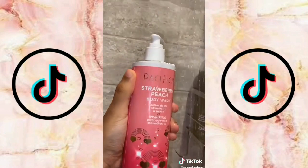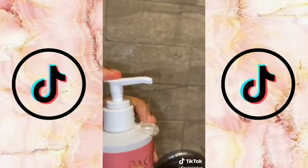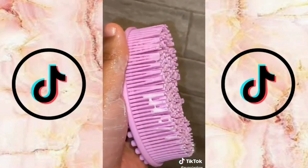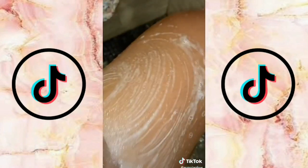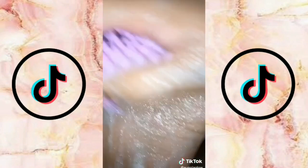Next, I'm going to use a strawberry peach body wash by Pacifica. You guys requested this a lot. And I have my silicone body brush from Amazon. And let me just say, I absolutely love this body wash. It lathers so well.